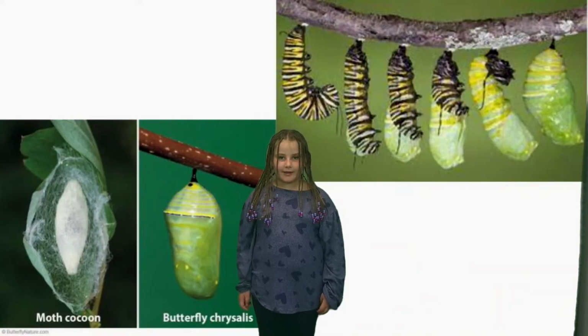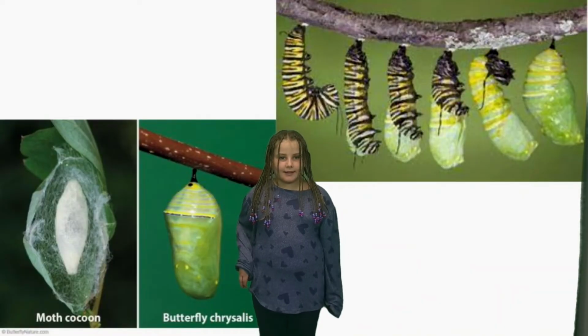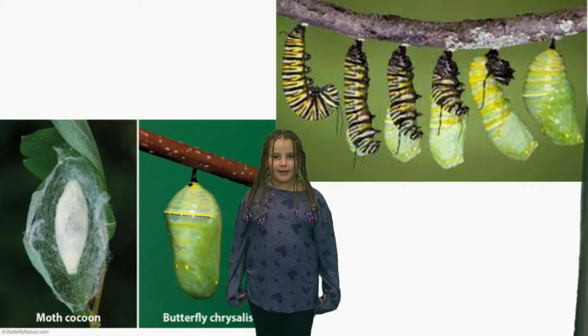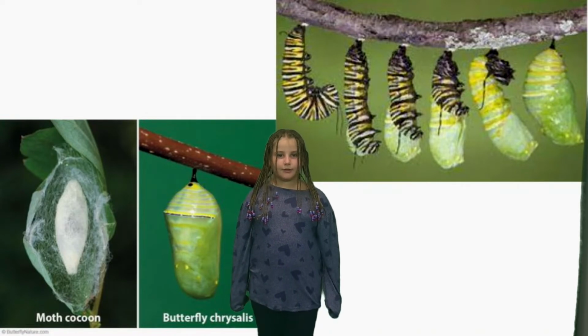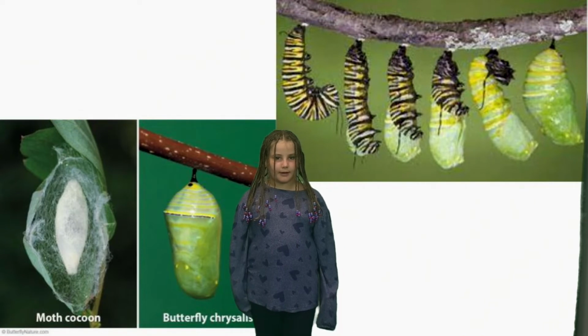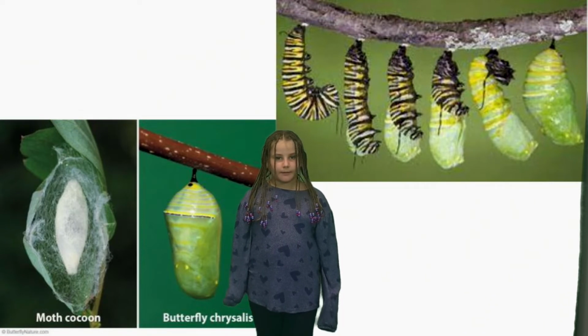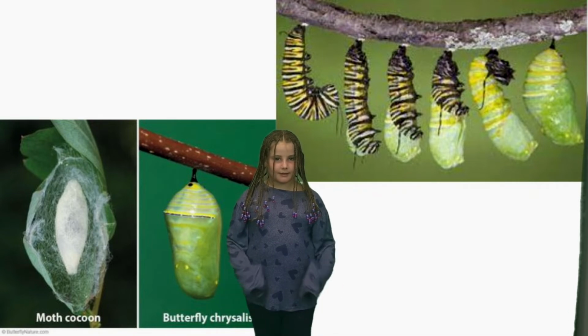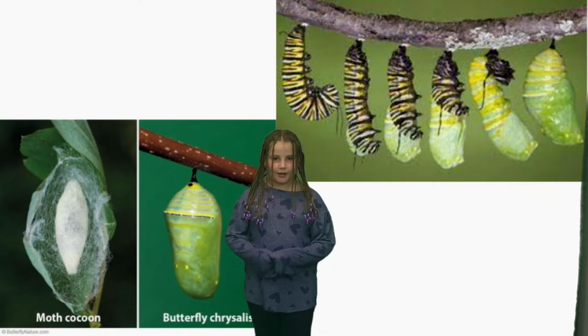Some people think that a chrysalis and a cocoon are the exact same thing. However, the cocoon is what a moth goes into. A butterfly goes into a chrysalis. A cocoon is made out of silk and it is bumpy. A chrysalis is a hard outer shell and it is smooth.